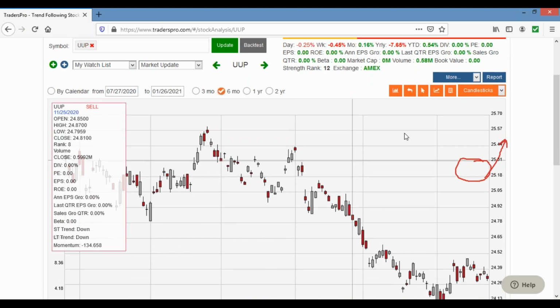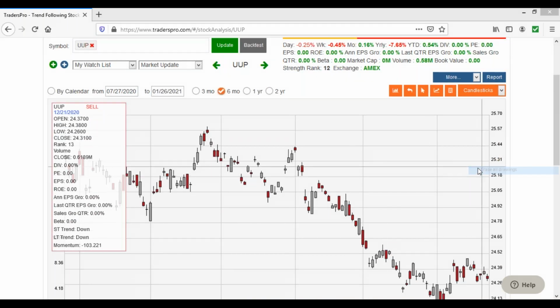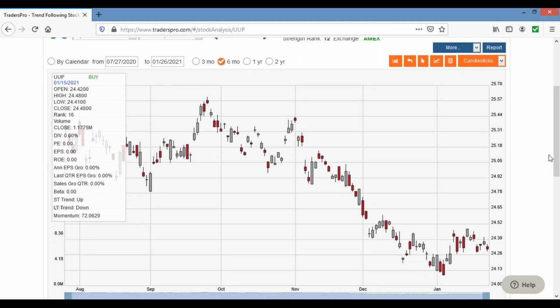The dollar looks like it might possibly be in a trend reversal. I talked about the possibility of the dollar reversing trend. Hold on just a second.